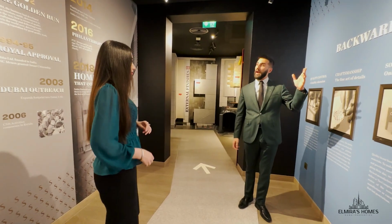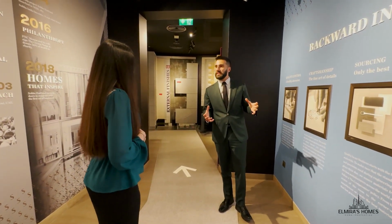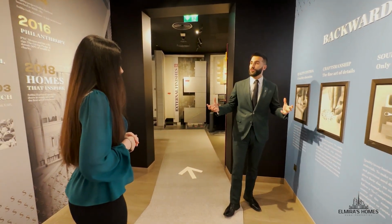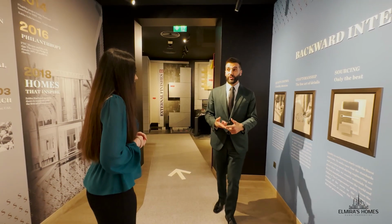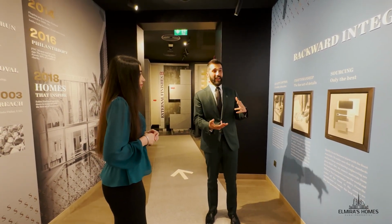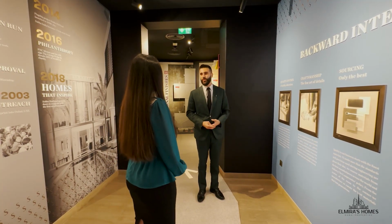We are a fully backward integrated company, and what that really means in simple terms is that we manage the entire supply chain of construction, from design to architecture to contracting, sourcing, landscaping, engineering, craftsmanship. All of that is done in-house with Sobha.